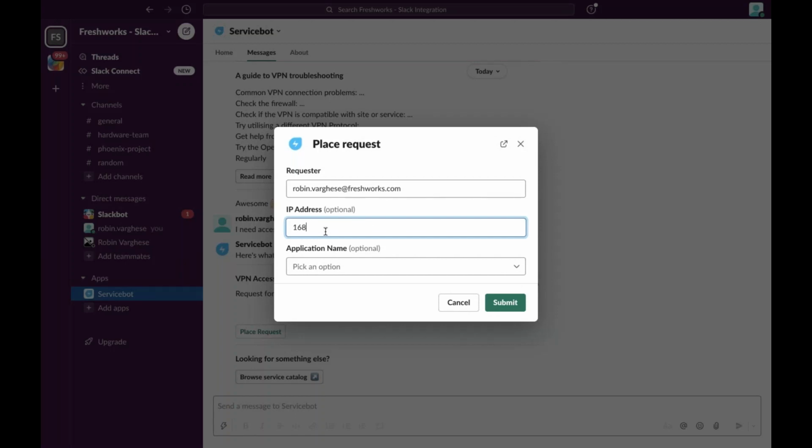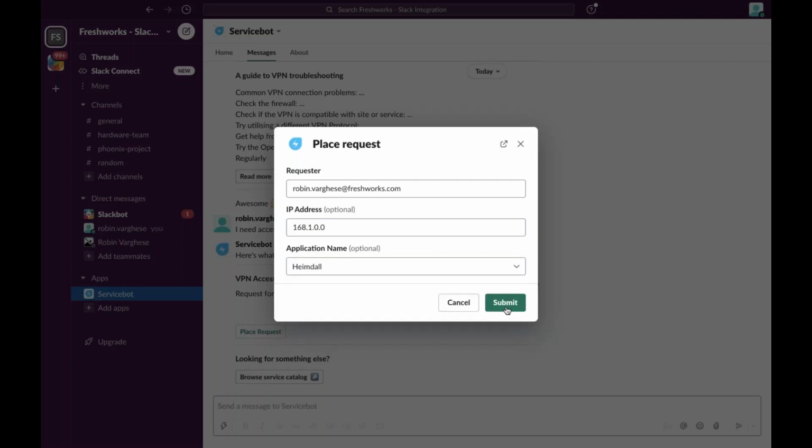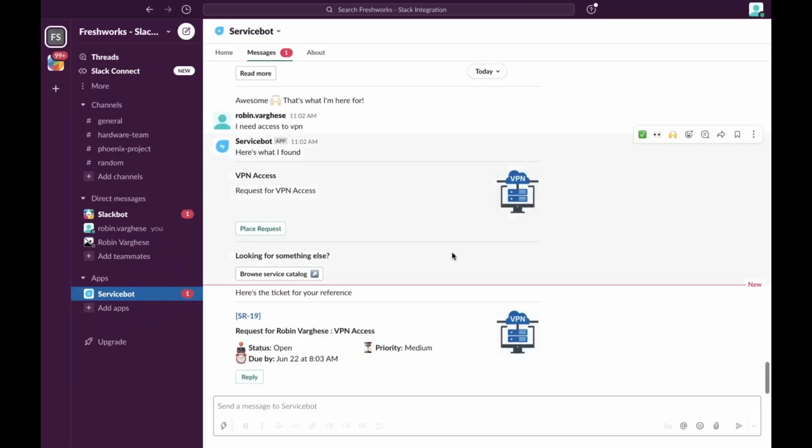So I would just say that, hey, 168.1.0.0, I guess that's the home address. And I'll just say I need access to Heimdall and submit. Boom, it's done. It's as simple as that.